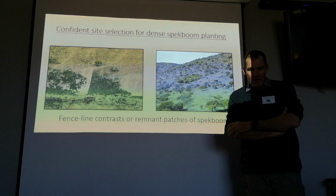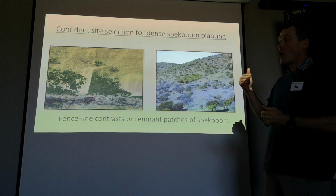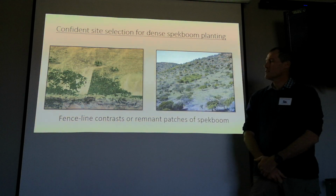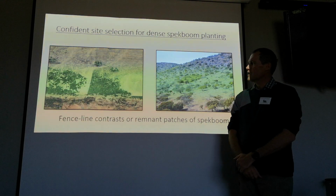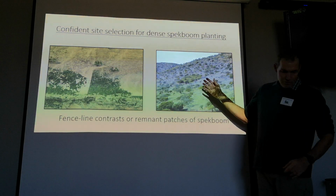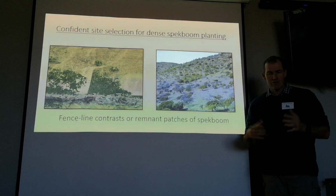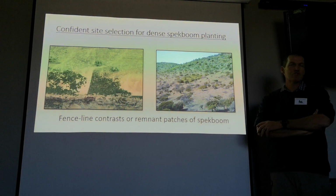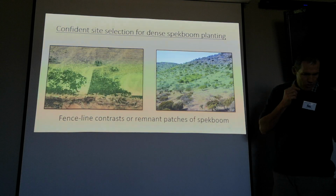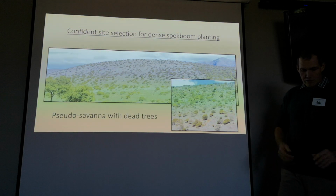And then, this might sound like I'm really trying to restrict where one can work, but actually there are a lot of areas where one can still work, and you can operate with great confidence in these areas. Anywhere where you're getting a situation like this, where there's a clear fence line contrast, clear remnant patches of thicket going into maybe even a lowland area, and a dense remnant patch of spekboom. Clearly these landscapes were dominated by spekboom. So in a situation like this, in my mind, there can be no controversy. These are landscapes that would have historically had very, very high levels of spekboom.